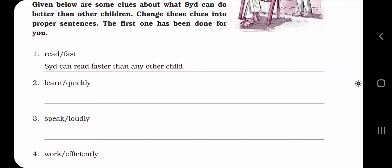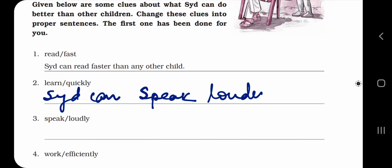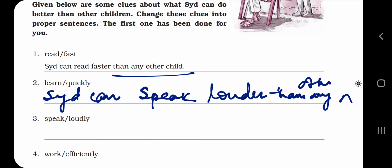Now on the similar pattern, we have to form other sentences about Sid. Now see, what can Sid do? Sid can speak louder. I have taken that from the passage only. Louder than any other child. Same sentence, any other child. I do not have the space. Please write it properly and say this now.